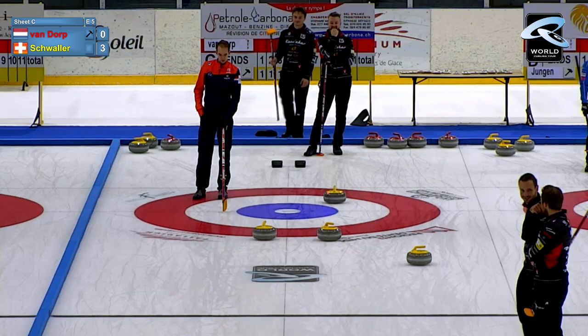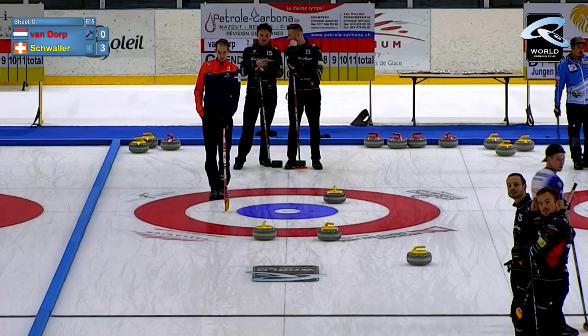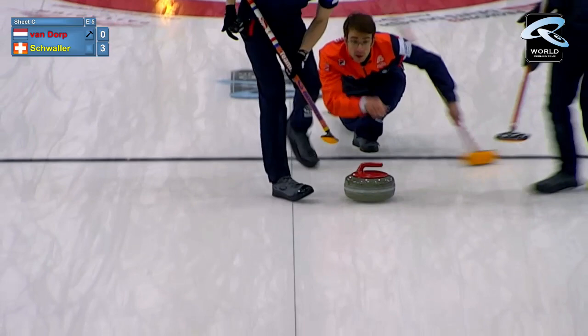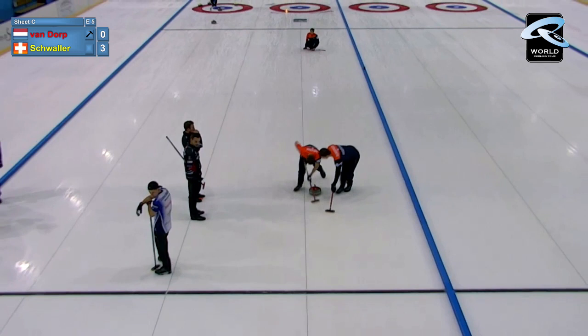And now the Dutch are going to try and come through between these two yellows. Try and finally force an error or two out of Yannick, going between the two yellows and possibly freezing the one at the back. As we see Jaap van Dorp, skip and third player on this team. Close. With his second stone of this fifth end. Looks to be struggling a little bit.